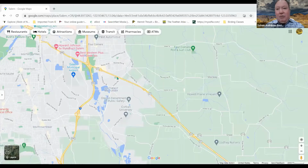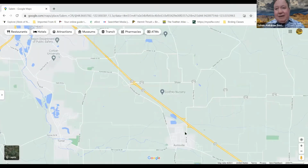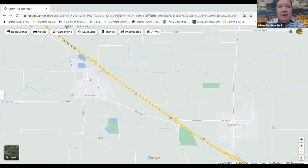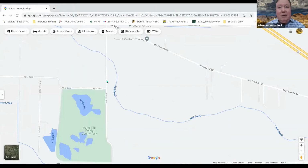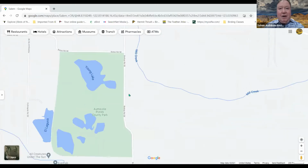So here we are, Salem, go out Highway 22, exit number 9 right here. Take the exit, go down to First Street, take the left turn on Mill Creek. You'll follow it down a little ways. It's not too far. You don't even have to get out of town. Then you'll take the right turn here. Here's Bishop. We'll get a little bigger, Bishop Road, and then the right turn on Bates. And there's Almsville Ponds right here.